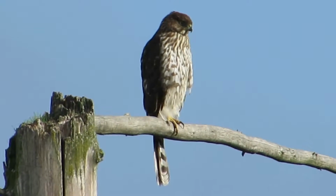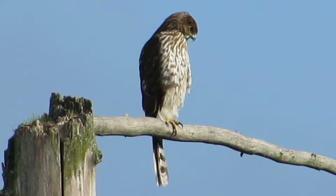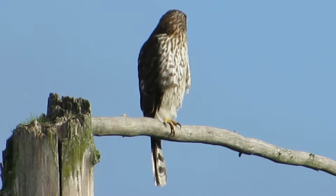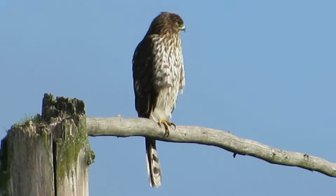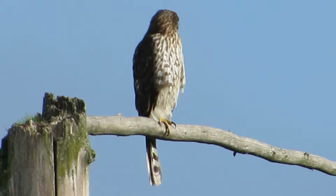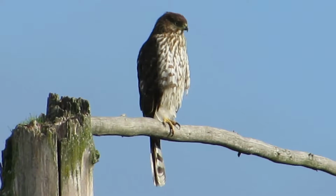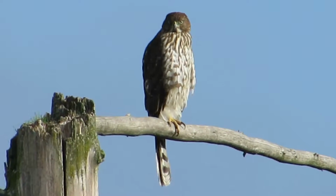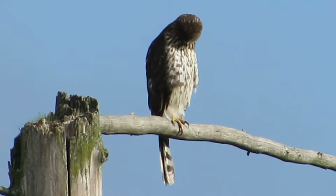Great tree, perfect perch. And he's facing the berry bushes and the birds are in and out on the trail pecking around, so he could blast off here any second and try to catch one. And now you can see the front side, the markings there, and how cool is that? Get to see him front and back now.